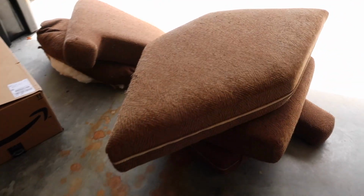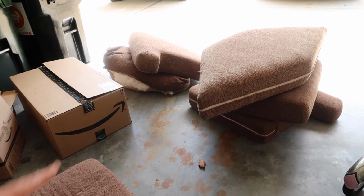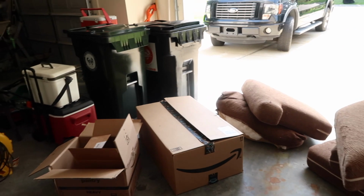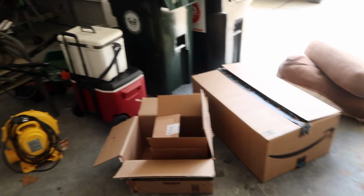Then these cushions need to go in the trash. We took our old couch to the dump, but we didn't have room for the cushions, so we just need to get rid of those. Then here's some stuff that we're gonna be using for our makeover.